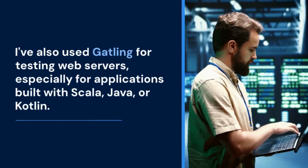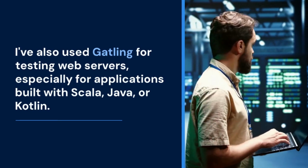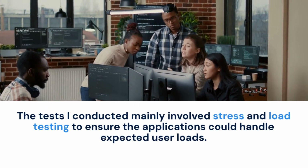I've also used Gatling for testing web servers, especially for applications built with Scala, Java, or Kotlin. The tests I conducted mainly involved stress and load testing to ensure the applications could handle expected user loads.